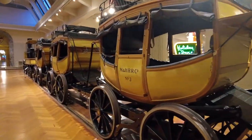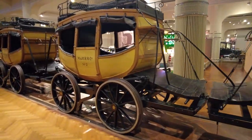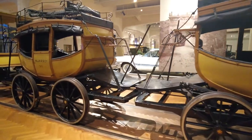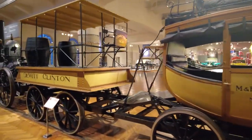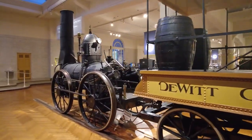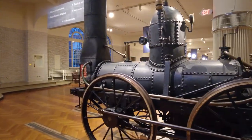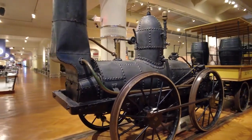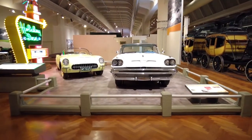And take a look at these. They look like stagecoaches, but this is actually a train. This is how passengers first traveled when they were on the railway. The honor of building these enormous engines went to the Lima Locomotive Works of Lima, Ohio. Lima used the term of steam power to describe a series of enormous engines.